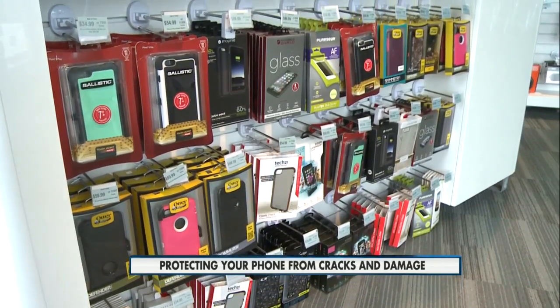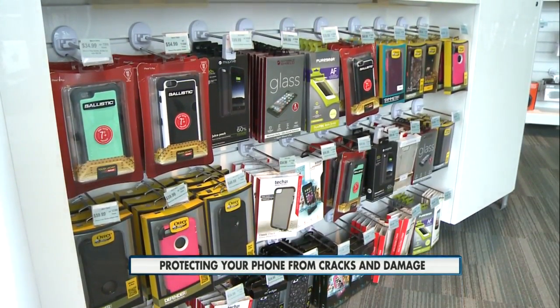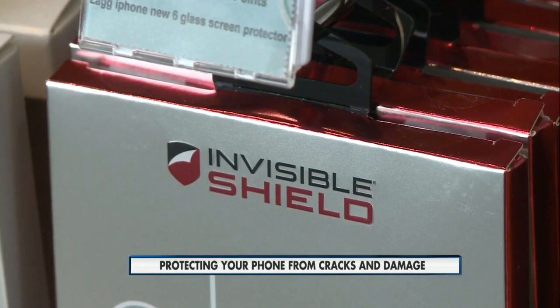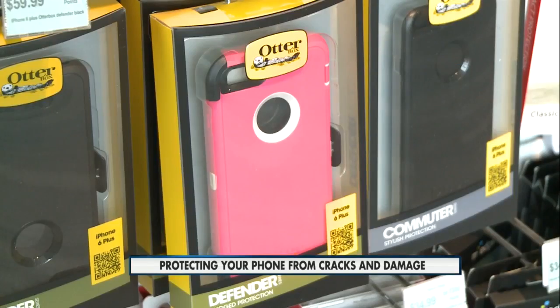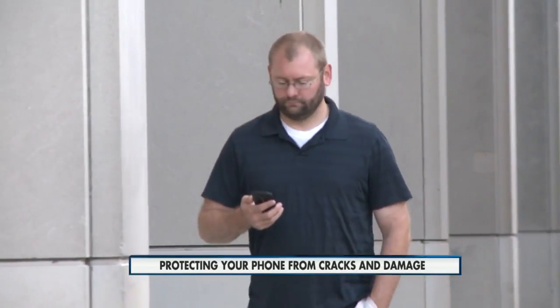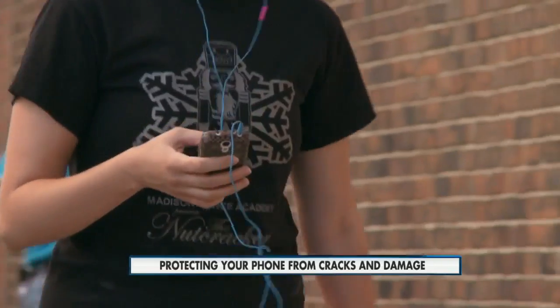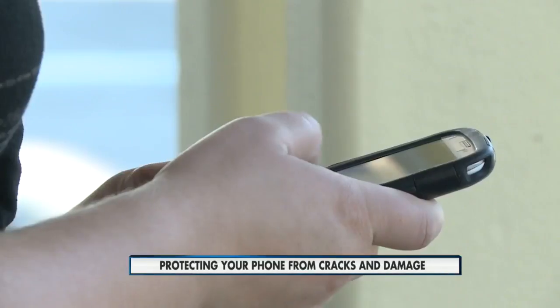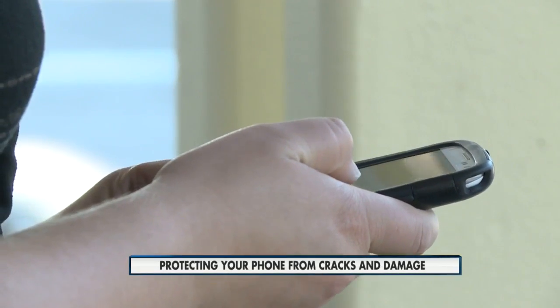With a screen, I would recommend these glass screens, and that's what they are. They're fiberglass of some sort. Cunningham says there are thinner, gel-like protectors, but that doesn't always do the job. The thicker ones are going to be a little bit more expensive, but they look nicer, they feel nicer, and they just do a much better job at keeping your screen protected.